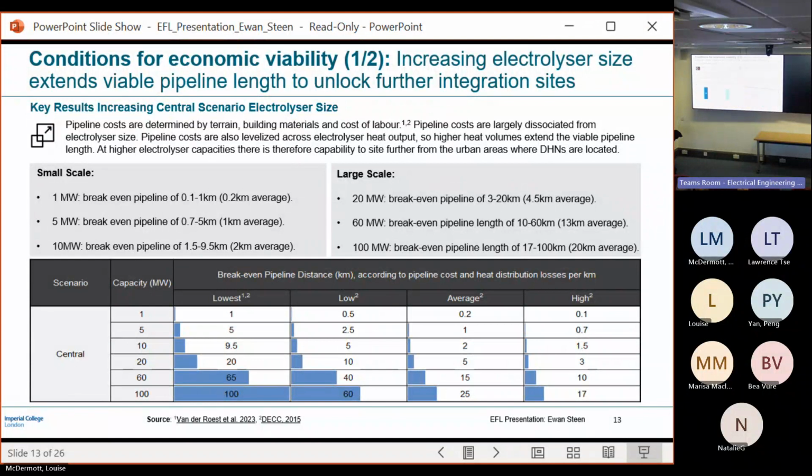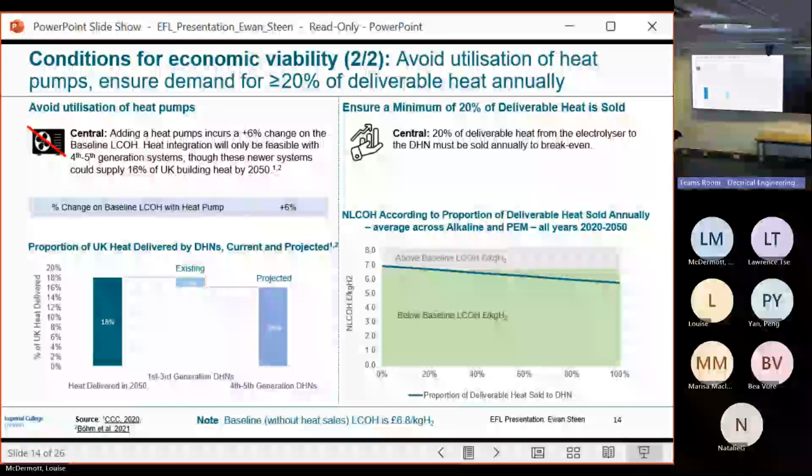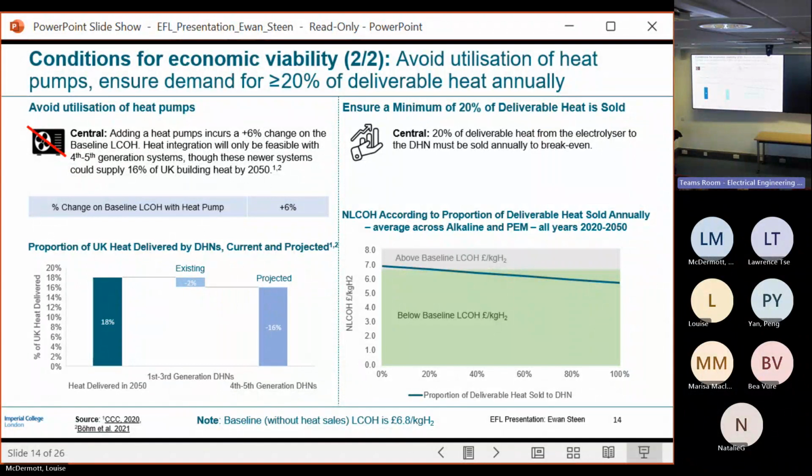Okay. The next condition for viability is to avoid utilization of heat pumps and ensure demand for at least 20% of deliverable heat annually. So as shown on the left with this percentage change here, if you add a heat pump, then it will be more expensive than if you didn't sell heat. So there's no point to doing it.